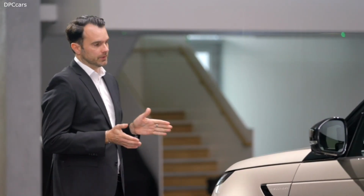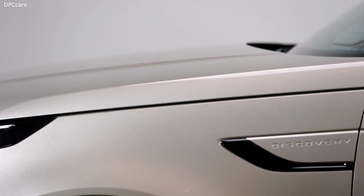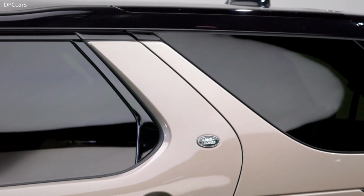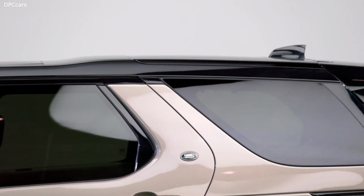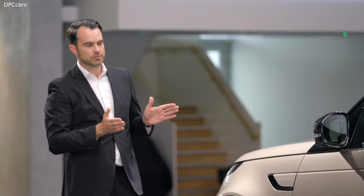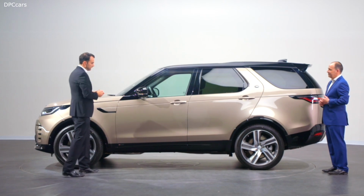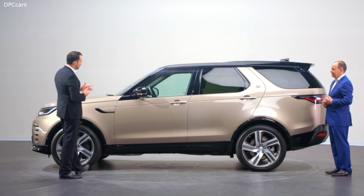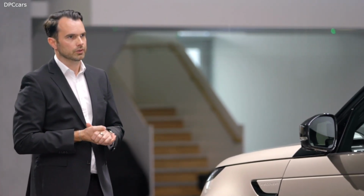Starting here at the side, I think it's important to remind ourselves of the key design features of Discovery. We have the step bonnet to waistline, the strong seat post directly over the rear wheel, and the step roof, alluding to the stadium seating and the versatile nature of Discovery. But as with all Land Rovers, it has optimised volumes and proportions. And by that, I mean the proportion of the glass to the body, the position and size of the wheels, the overhangs and the position of the windscreen. Discovery has fantastic proportions that make it really stand out on the road.